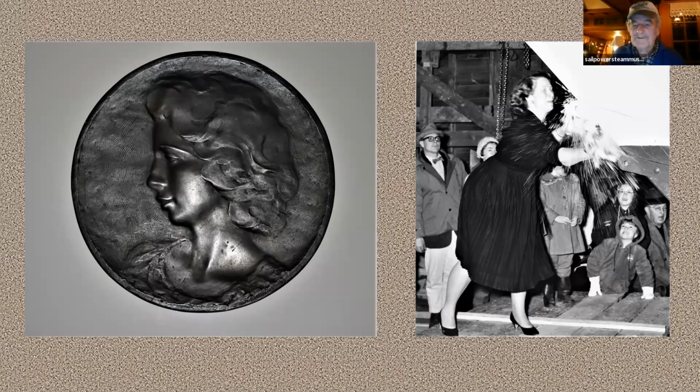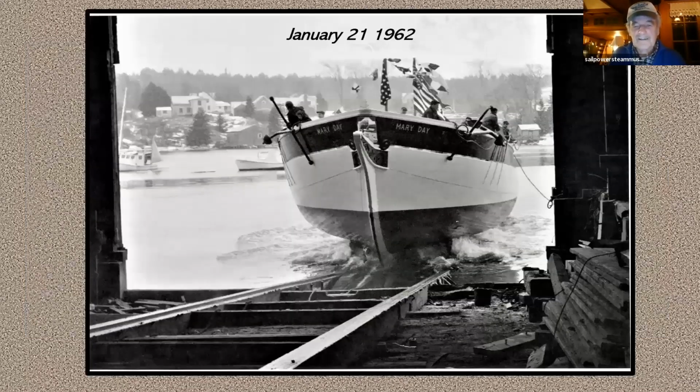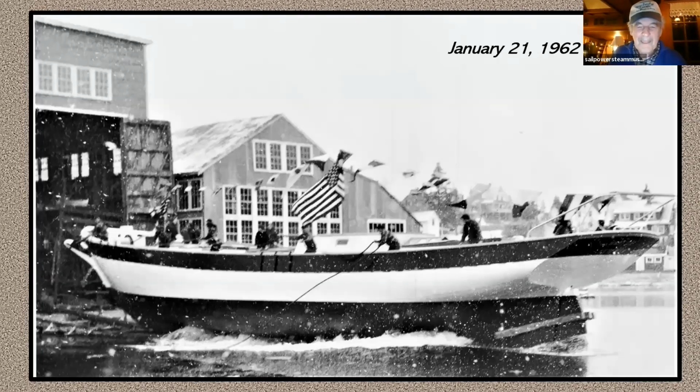And of course, the launching went on in the dead of winter, January 1962. January in Maine, it snows half the time. There she is going in the water for the first time, and a snowstorm, naturally, a snowstorm in Maine. That's the way a Maine schooner should be launched. And the Mary Day hit the water.